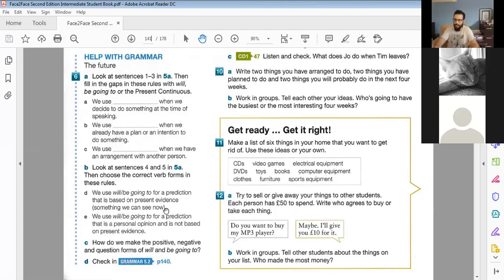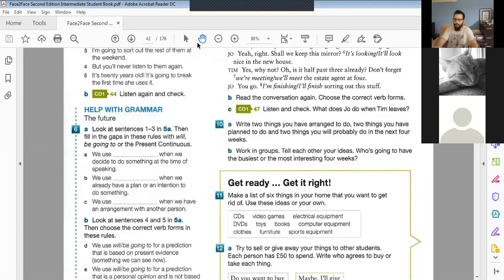So to summarize, if you want to talk about the future and you're making a prediction based on evidence, you need to use going to, like number 5. Can you see number 5 here? It's 20 years old. It's going to break the first time she uses it. Here, Joe was talking about the tennis racket. So she made a future prediction. She said it's going to break.